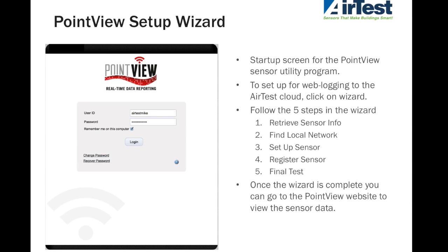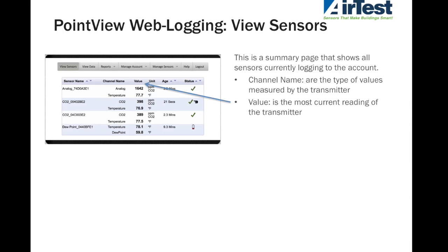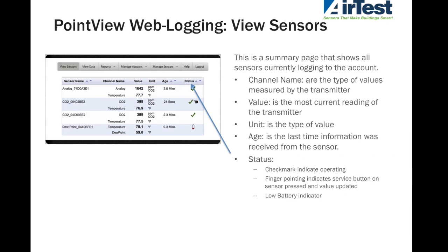So we log in to the system, and the first screen we see gives a summary. Here I have 4 sensors on this account, and on this summary screen for view sensors, the channel name tells us what parameter is being measured. The value is the most current reading of the sensor. The unit is the type of value, ppm or degrees F, and so on. Age is the last time that the information was received from the sensor. And finally, there's a status indicator where a check mark would indicate everything is operating fine.